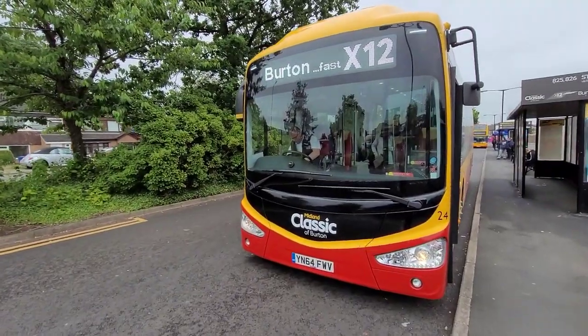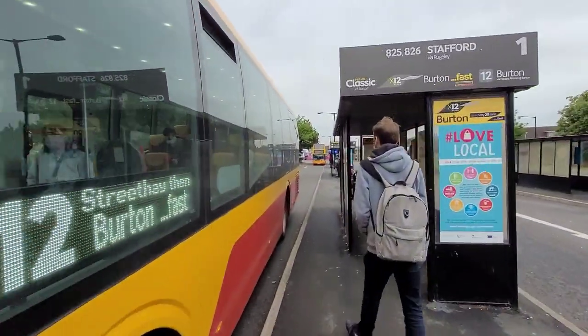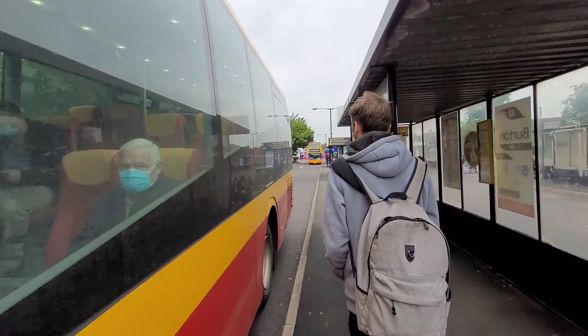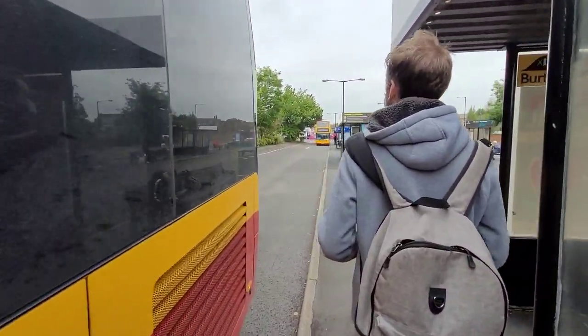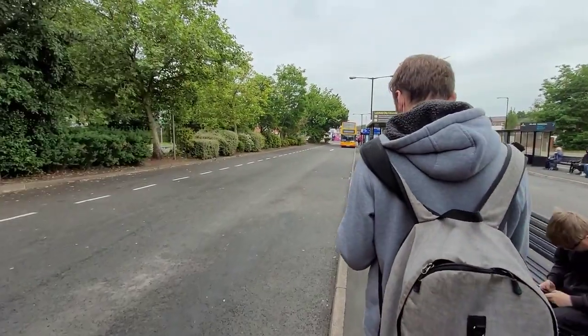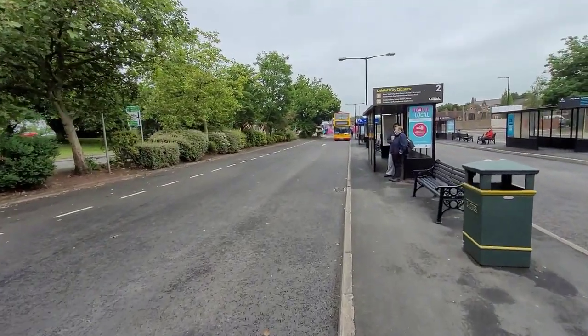So here we are at Lichfield. This is the other Scania. There's a President further back. We're going to get a regular 12 for about 20 minutes, and then change to, it should be President, and then there's an MMC coming in.